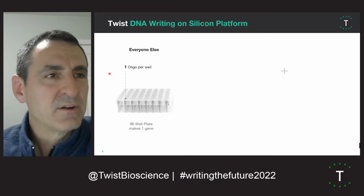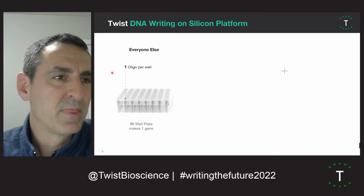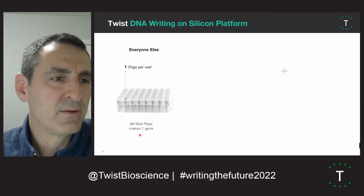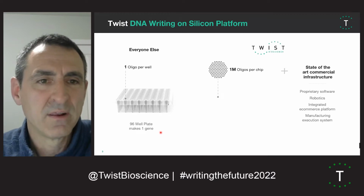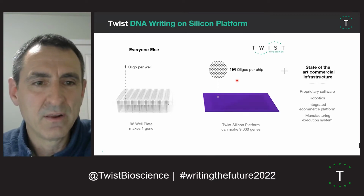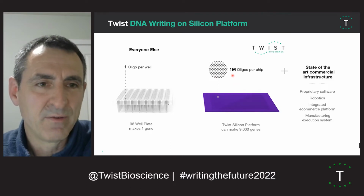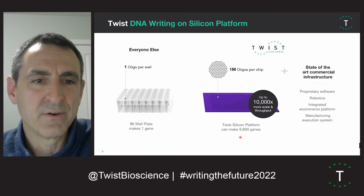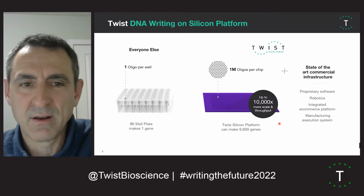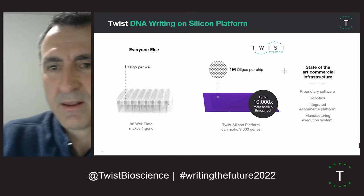So what's unique about Twist? It's our DNA writing platform. If you look at everyone else, they're making about one gene at a time, typically using 96-well plates, whereas Twist is using a wafer and has the capability of printing millions of oligos in a manufacturing run, which is about 10 times more than other places making DNA.